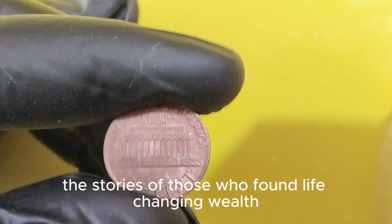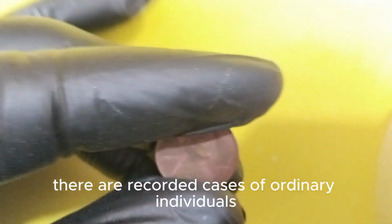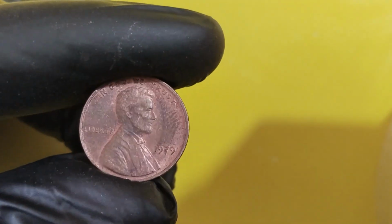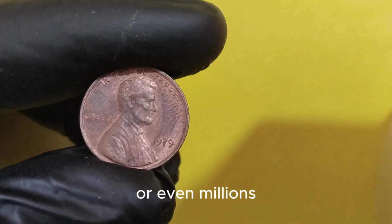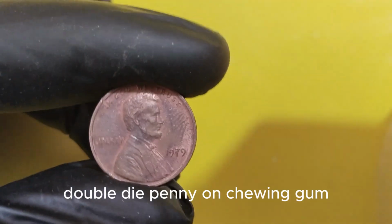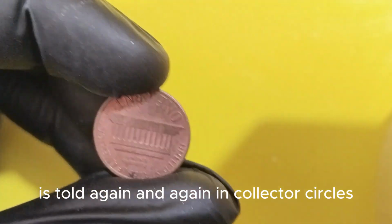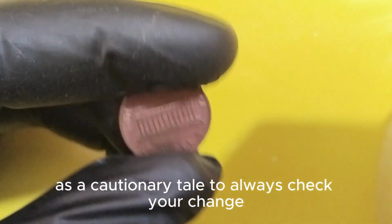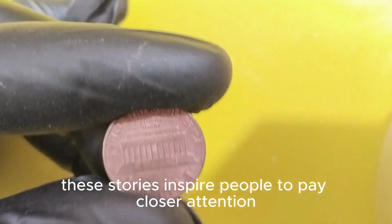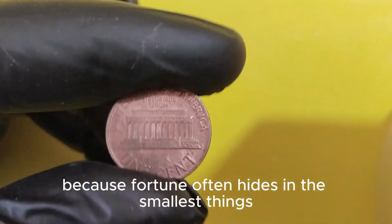One cannot ignore the stories of those who found life-changing wealth through coins. There are recorded cases of ordinary individuals who stumbled upon rare error coins, sent them for grading, and ended up selling them for thousands or even millions. The story of the man who almost spent a rare double-die penny on chewing gum, only to later learn it was worth a small fortune, is told again and again in collector circles as a cautionary tale to always check your change. These stories inspire people to pay closer attention, to never dismiss the small details, because fortune often hides in the smallest things.